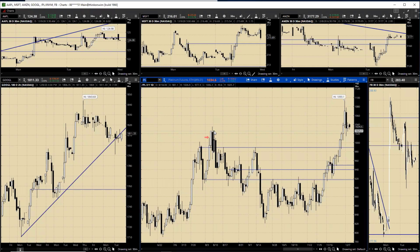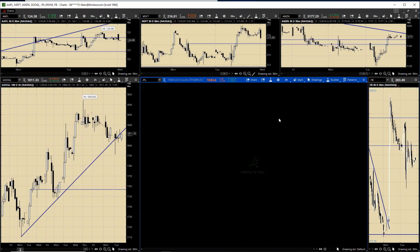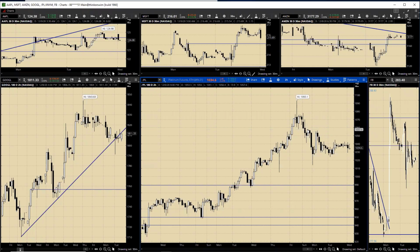Immediately, that would be support here, which is 1,025. Unless we can get a close above that, this is going to hold at 1,025. And if you're looking at where the resistance would be, there's resistance right there, 1,057.